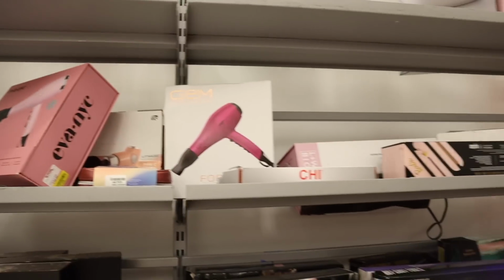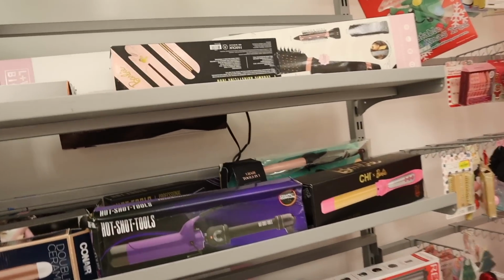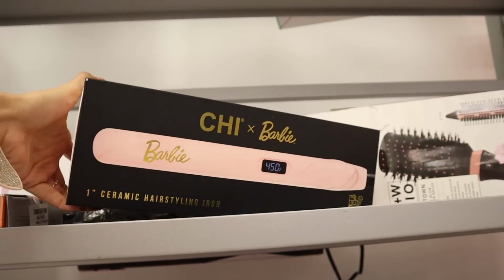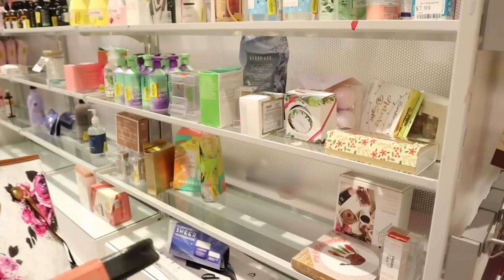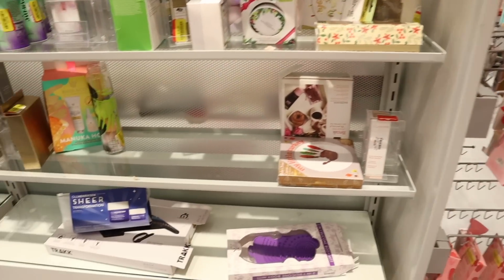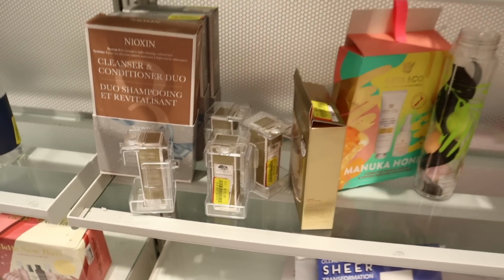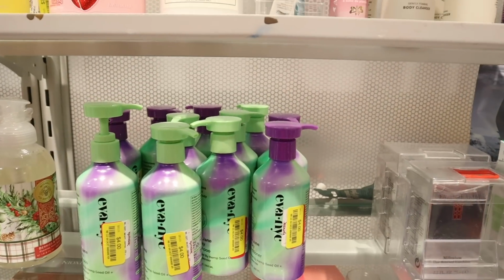How cute. But the Barbie ones didn't get marked down just yet. So definitely keep on waiting. But these are so cute for $60. I've never seen this one. It's all pink. Wow. I swear the clearance section keeps on going. I can't believe it. So Origins again. These are priced at $15. The next one is $4 with the yellow tag.